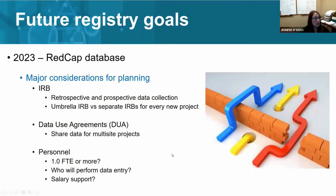So the major considerations for us in trying to start up this REDCap database are the IRB, because we have to do one for retrospective as well as prospective data collection, for which we're going to need to have consent from every patient. We have to figure out if we need an umbrella IRB, or will we need separate IRBs for every new project that we want to share our data for, collaborate with other centers. We will definitely need to use data use agreements to be able to share the REDCap data across centers, so we'll have to work with the university for that. And it will likely have to be de-identified data that we are sharing across systems.